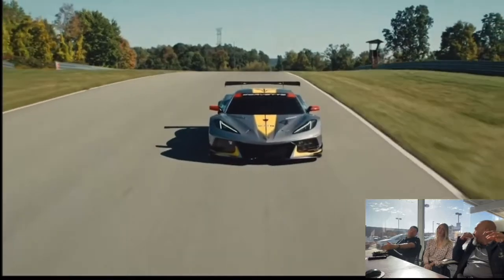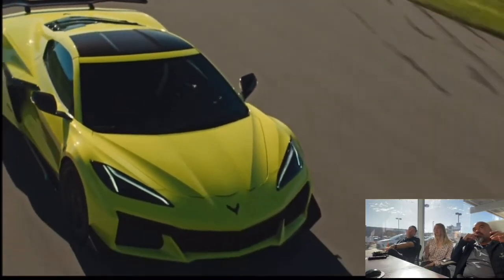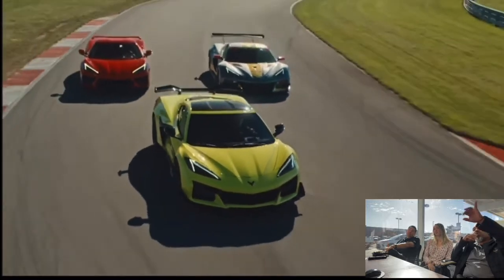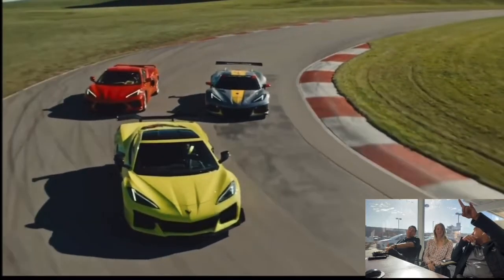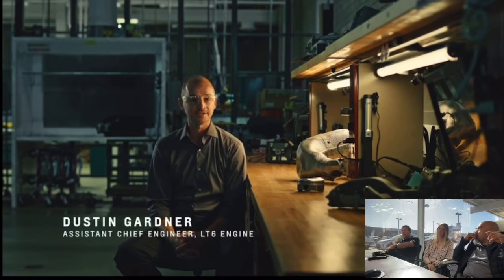You want it to go faster, stop faster, turn faster. Basically, it's the most track-oriented. That's what's holding up Z01 when it leaves production. It's the 8th generation car. We've moved the street car and the race car closer together. It was the three cars: the C8 and the Z06.